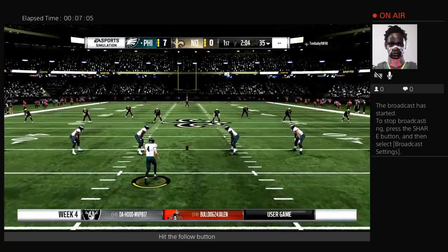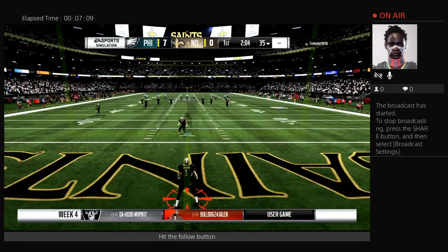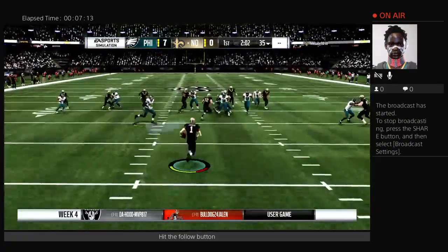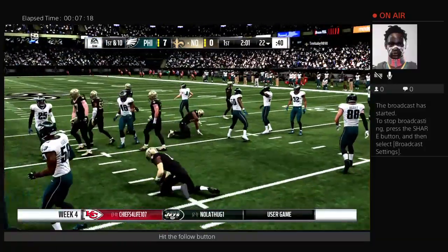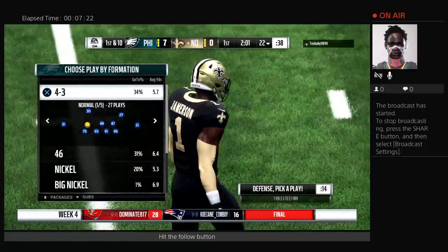Elliott now to kick this one away. This will be taken to the back of the end zone. A spin, and he'll get it up past the 20 to the 22-yard line. The Saints offense now, they get ready to head back onto the field.